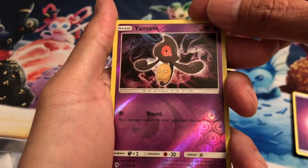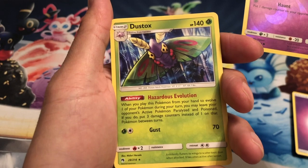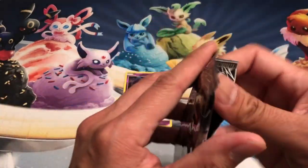Okay, so it's a Yamask reverse holographic card, and the rare is a Dustox non-holographic rare. All right, moving on to the next pack.